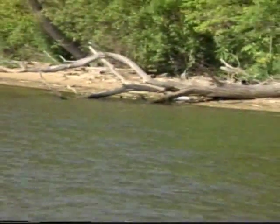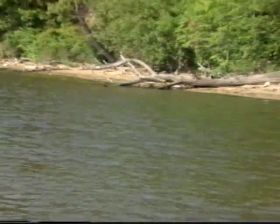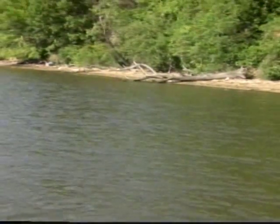So with that thing way down, you want to be bumping the bottom. There's a little bit of grass coming up towards the shoreline.